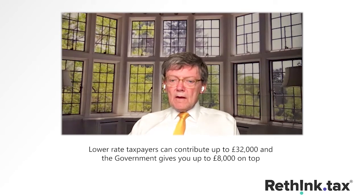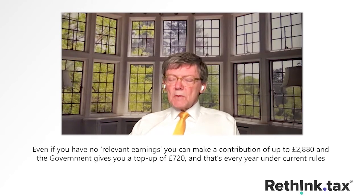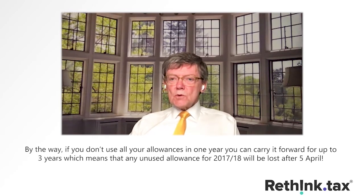Even if you've no relevant earnings, you can make a contribution up to £2,880 and the government gives you a top up of £720. And that's every year under current rules. And by the way, if you don't use all your allowances in 1 year, you can carry it forward for up to 3 years, which means that any unused allowances for 2017-18 will be lost after the 5th of April.